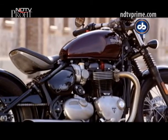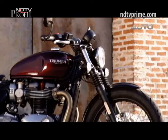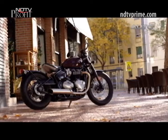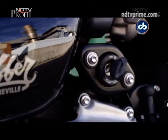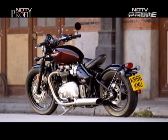Have you ever fallen in love at the first sight? Feast your eyes on the Triumph Bonneville Bobber. Look at it, it oozes sensuality out of every nut and bolt. It is almost impossible to not swoon when you set your eyes on this one.